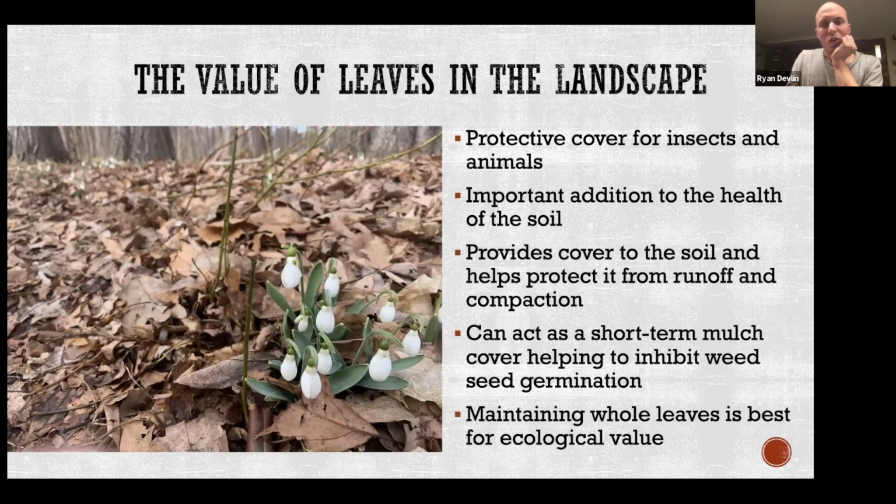So what is the value of leaves in the landscape? It's quite numerous, actually. One of the number one values of leaves fallen in place in the landscape is they provide excellent cover and habitat for insects and other animals. Many butterflies and moths rely very much on having that protective cover that leaves provide on the ground. This enables the butterflies and moths, of whatever form they're in for the winter, to have a protective layer from the cold and harsh conditions of temperate climate winters.